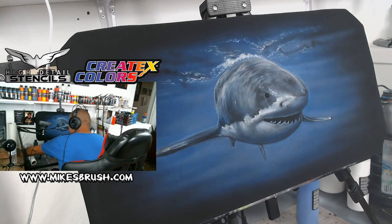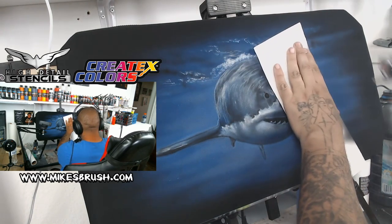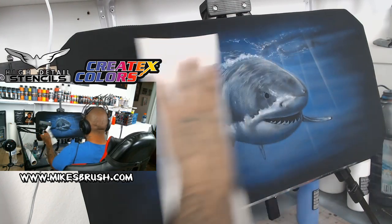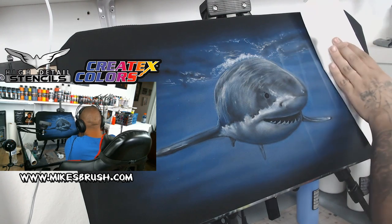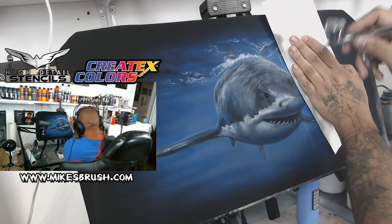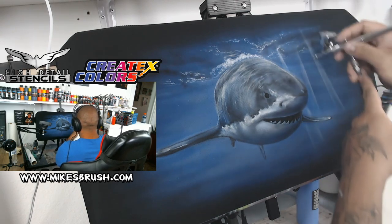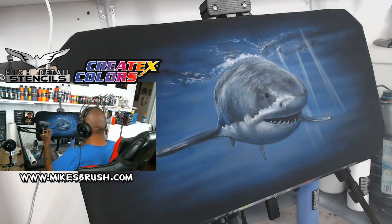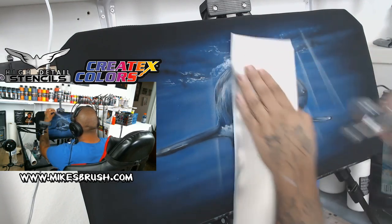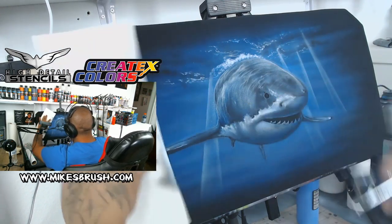Guy said that what he really liked about the last one was the light rays coming through, so we're gonna have to make sure to add some. What I like about the light rays is that they almost look like searchlights. So like if you're a military guy or something, it's like you're being covert ops, you know, like Navy SEAL type shit. Shark in the water.